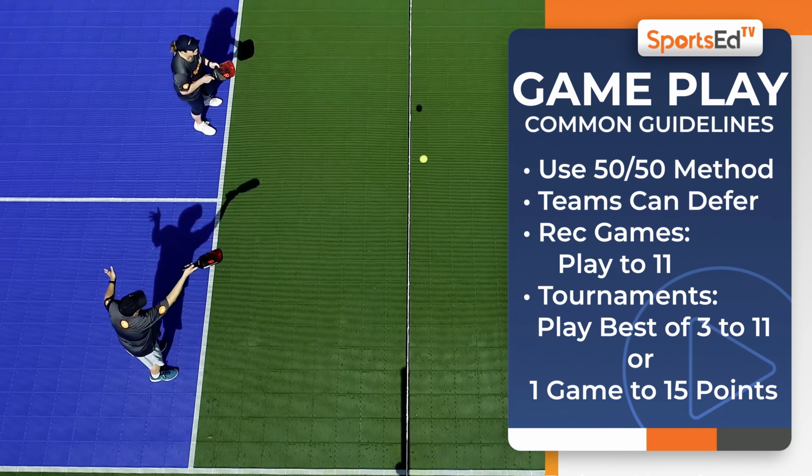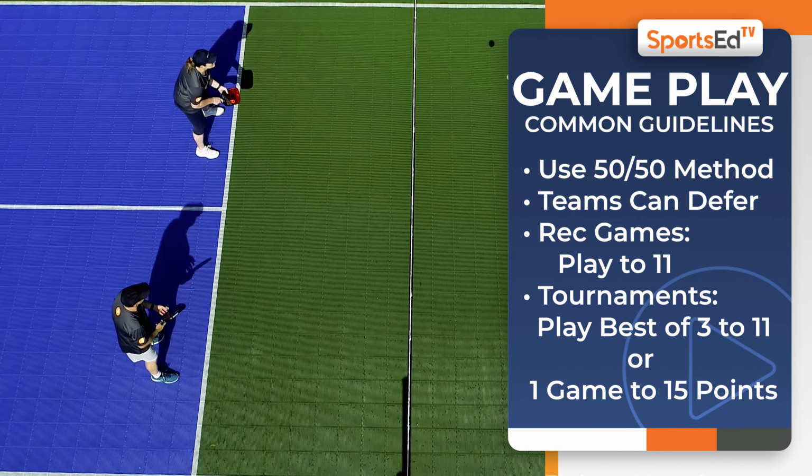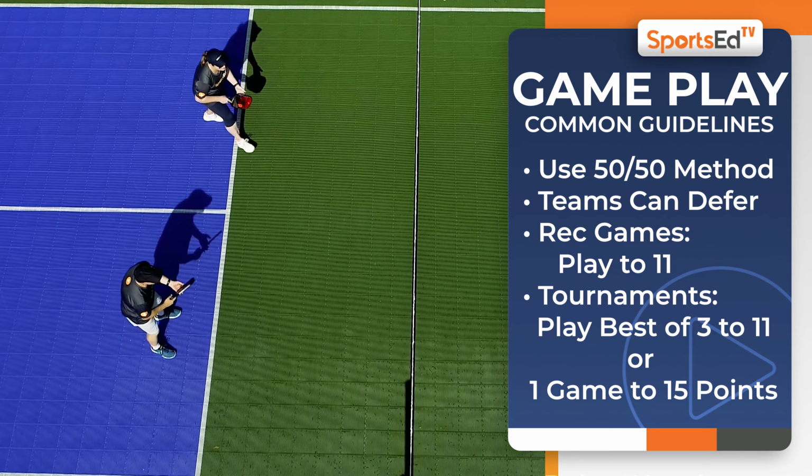Most rec games are played to 11, though many tournament matches are the best 2 out of 3 to 11, or one game to 15.